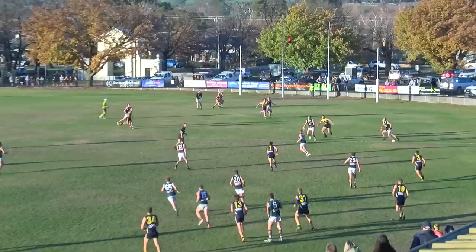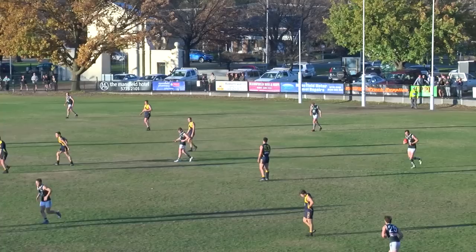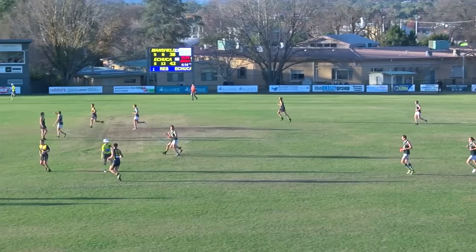He kicks the ball quickly back inside 50, but mark is taken by an Echuca player there, throwing his arms around. That's Morris. It's a bit of a hothead, that bloke. Now there's a 50-metre penalty, and I think the umpire is pointing towards Jamie Sheehan. He might have said something to him there. Not sure. So brings him right up to centre wing.